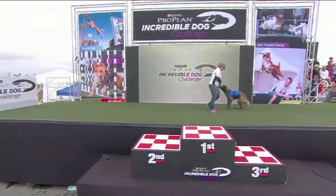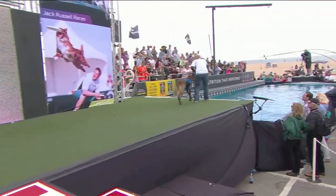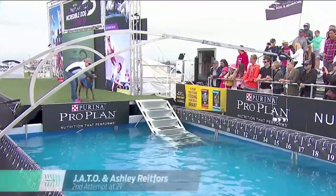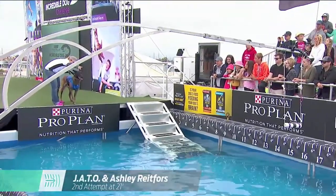And again, the bumper does not have to be secured in the dog's mouth. It just simply has to be knocked off of that apparatus. And all the way down. You can't be left hanging by one side or anything like that. Oh, yeah. All the way into the water.